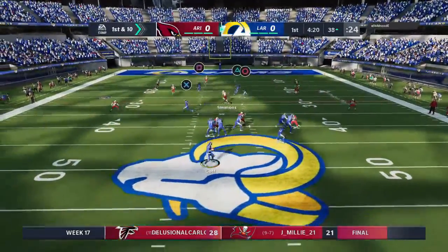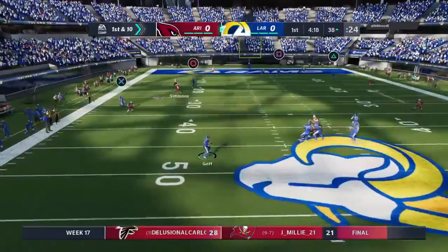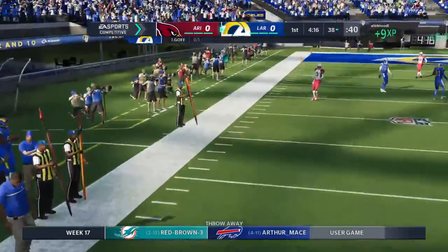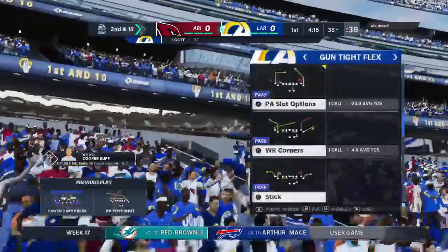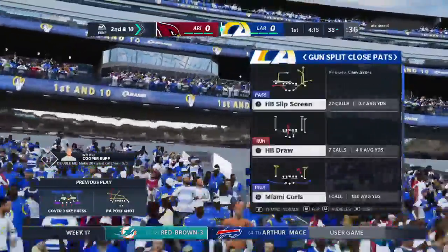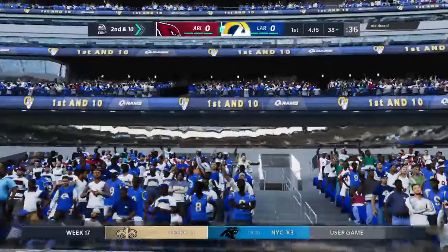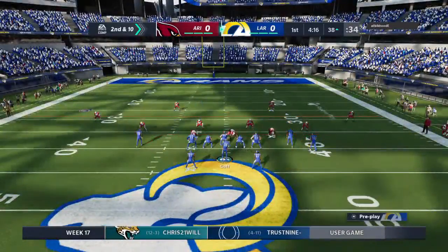They'll try the air now with Goff. And he'll toss this one incomplete. Seeing no options, he throws it away. They've given up a few first downs on this drive, but getting the incompletion there, that should give them something to build on and maybe turn the tide.